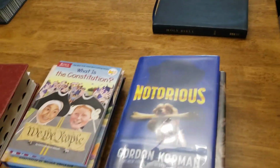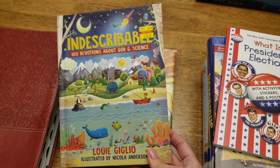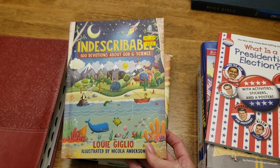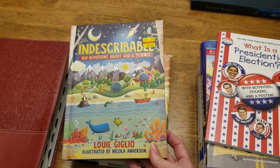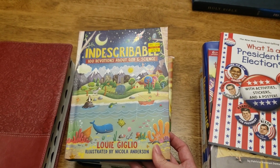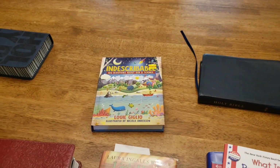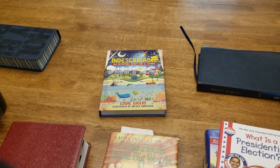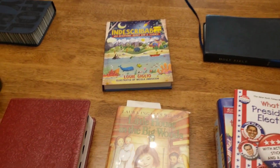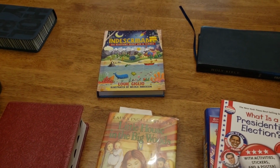That's what happens. Okay, so the first thing that we start out every day with is this devotional. It's called Indescribable 100 Devotions About God and Science. I actually picked this up at Hobby Lobby in the summer, and we've really enjoyed that. After we do the devotion, my kids are memorizing Psalms 23, so I have Bibles out for us to do that. Then I've also started reading to them a passage. We're reading from Job right now, so that's something else that we do.